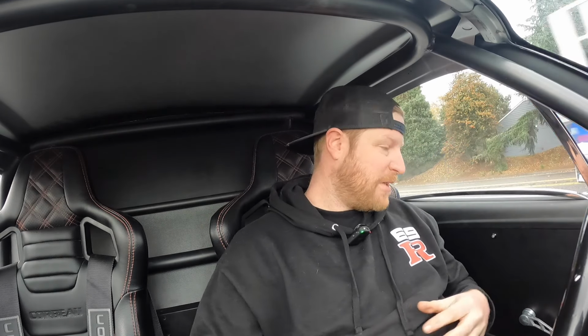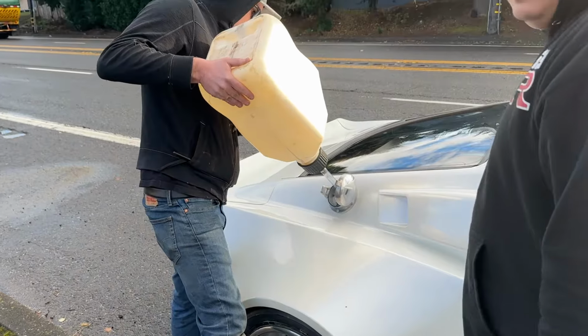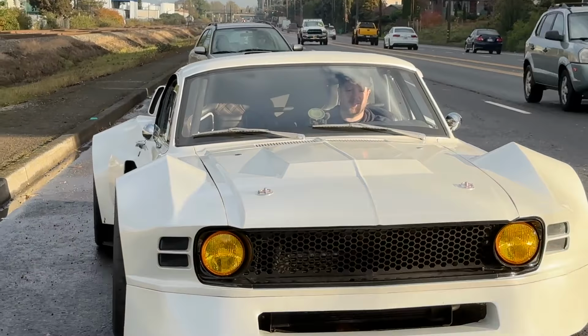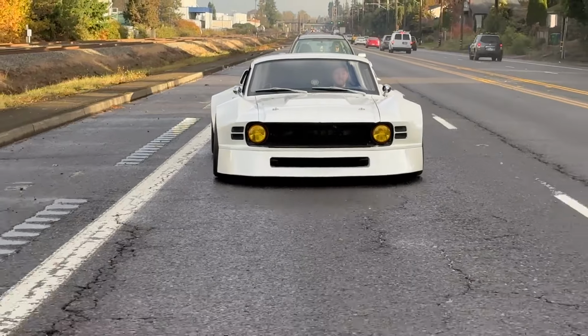Well, this is probably why people install fuel level gauges. Dang. Alright, that's the last drop. Let's go for a drive. Alright, added gas really helps. Let's go! Woo. There we go. Head back to the shop.